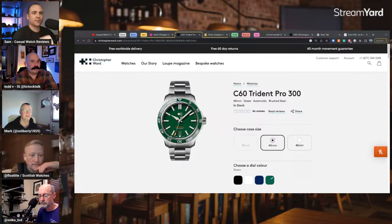Yeah, the white dial is really nice. I had one in the white dial. I traded it away. I wish I had it back now. This C60 300. I had the C60 600. Yeah, I had the C60 600 as well.